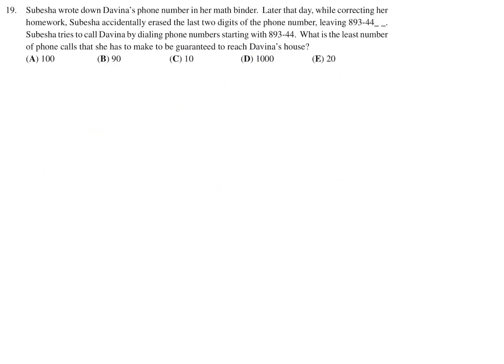Subesha wrote down Davina's phone number in her math binder. Later that day, while correcting her homework, Subesha accidentally erased the last 2 digits of the phone number, leaving 893-44 underline. Subesha tries to call Davina by dialing phone number starting with 893-44. What is the least number of phone calls that she has to make to be guaranteed to reach Davina's house?